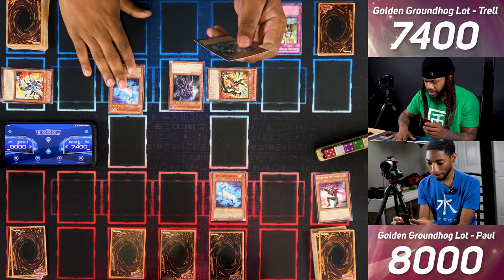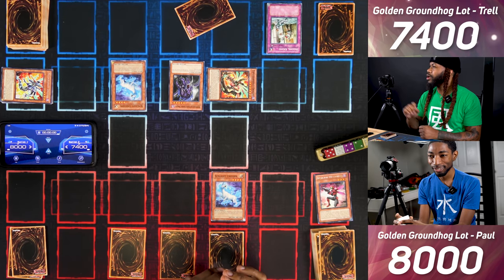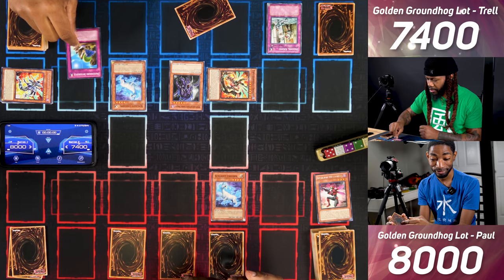I'm going to normal summon Sunlight Unicorn. Oh, okay. So I'm going to use this effect too. I play no equip spells, but you didn't know that. But, yeah. Okay, Defenders Intersect. Don't even worry about what it does. We've never seen these cards before. Not an equip spell. It's not.